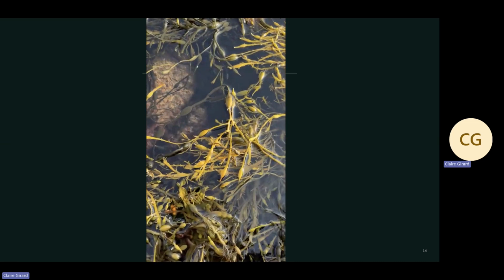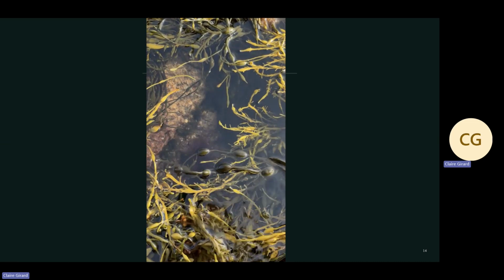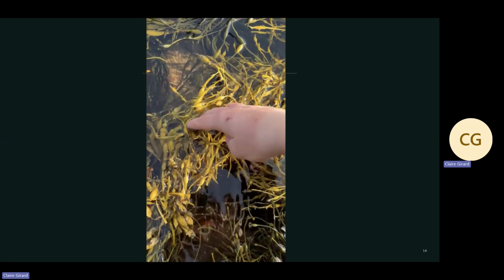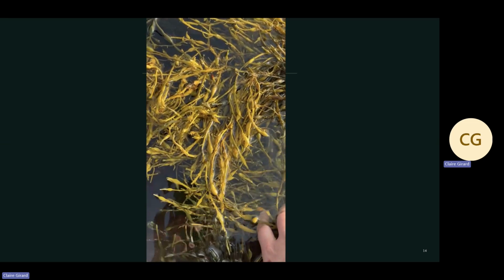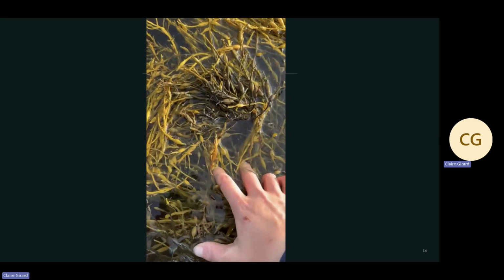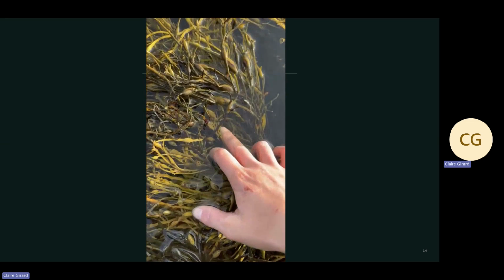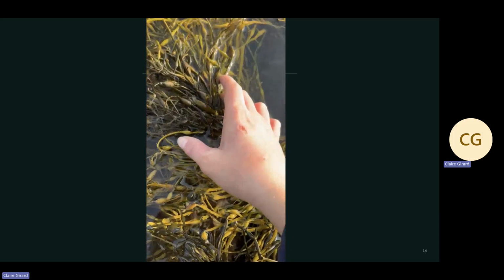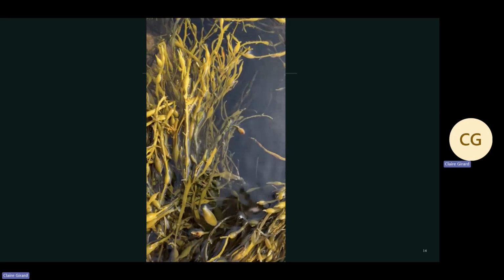So here I can be seen moving the bladder rack back and forth and kind of just fingering my way through and being very, very gentle while I do so. A lot of nudibranch species are very small, some smaller than others. Luckily enough, a lot of them are brightly colored. So you should be able to catch a glimpse of one if you are gentle and patient enough to do so. I promise you, you will absolutely be rewarded with patience and gentleness.